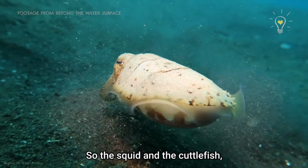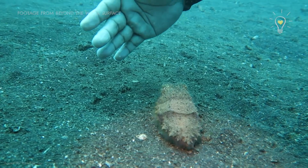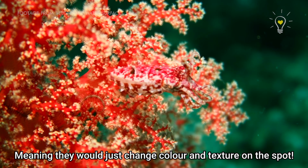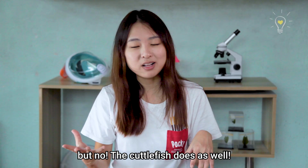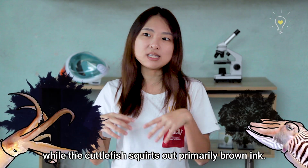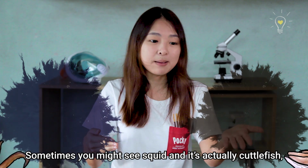So the squid and the cuttlefish, one of their most amazing characteristics is that they can do camouflage. And not just any camouflage, active camouflage, meaning they will change colour and texture on the spot. Some of you might think that only the squid squirts black ink, but no, the cuttlefish does as well. The squid squirts out blue-black ink, while the cuttlefish squirts out primarily brown ink. But both of them are used in your pastas and risottos. Sometimes you might see squid, but it's actually cuttlefish.